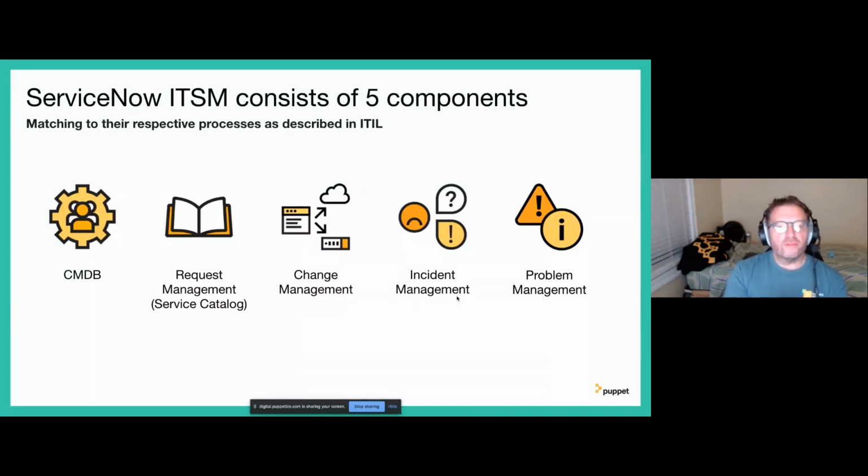Let's talk about what we're going to focus on from an integration point of view. So I mentioned the CMDB, the Configuration Management Database, and that's where ServiceNow stores the configuration elements, the CIs that it operates on. Many customers also will use request management or service catalog capabilities to have users make requests. And then a series of ITIL type behaviors are represented in ServiceNow. Things like change management for approving changes that are expected. Things like incident management for situations where something happens that's unexpected that needs to be reported on. And problem management to track ongoing problems.